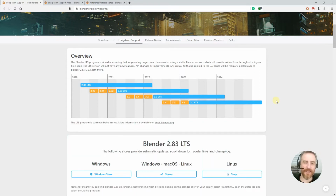It is the release of the new long-term support version of Blender, 2.93, and I'm really excited because I generally only use the long-term support versions. I should say for production. I do mess around with the new feature versions, but generally it's the long-term support that I use for production, because I know I can rely on that, and that's what they're there for.